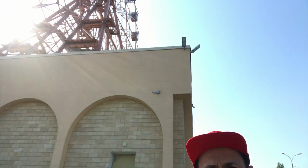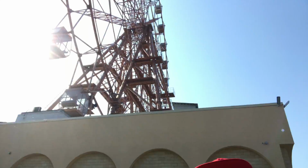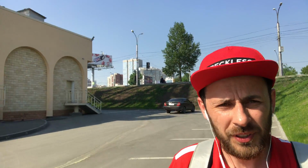Looks like a proper building, and I just took a tour, and it was nice and interesting and safe. And the capsule inside was tidy and clean.